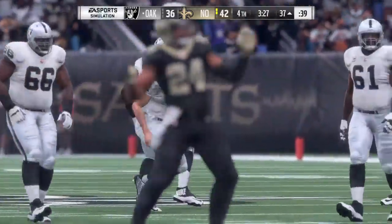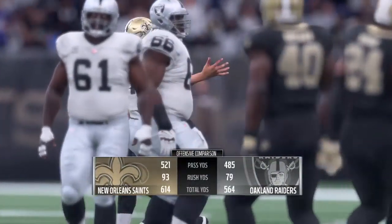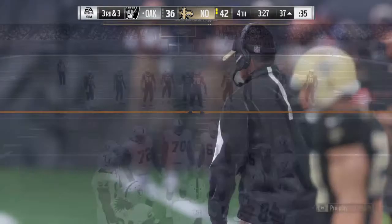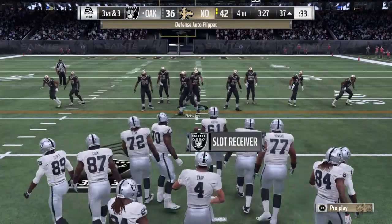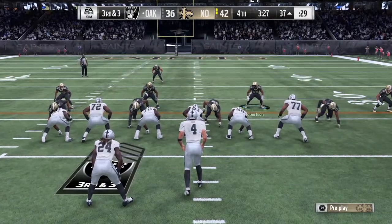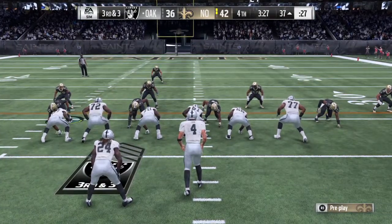Toward the center of the field, but it's incomplete. Jared Cook, the tight end, was the target. And it's 3rd and short. Well, too much oomph, too much mustard there on that pass. They really turned it loose, didn't they? Really cut loose with that one. Sharp, strong. Didn't lead to a completion, though.